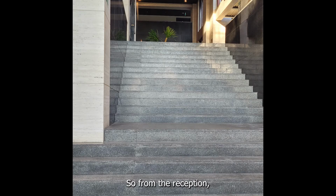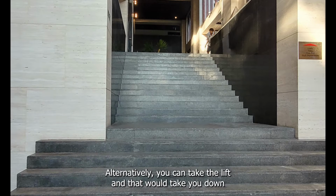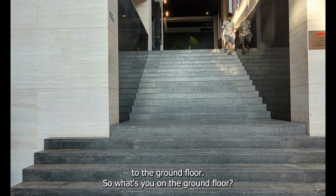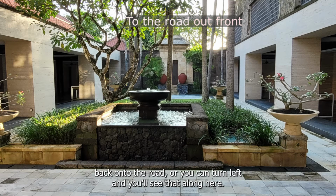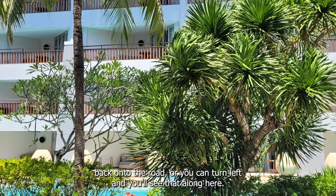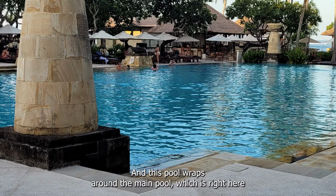So from the reception, if you take the right hand side, you'll end up going down these stairs. Alternatively, you can take the lift and that will take you down to the ground floor. Once you're on the ground floor, you could actually walk straight out through those little bars. There's a doorway that takes you straight back onto the road, or you can turn left and you'll see along here there's some rooms where you see the pool. And this little pool wraps around the main pool, which is right here.